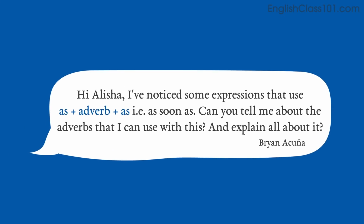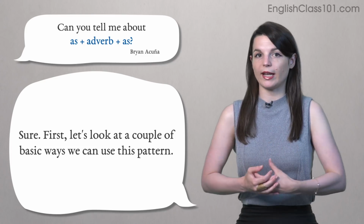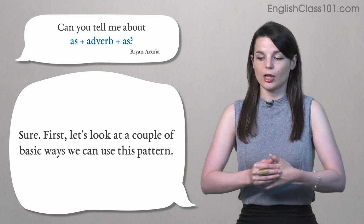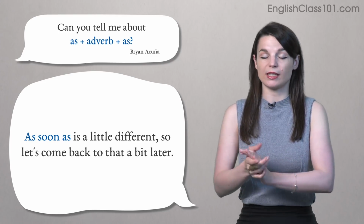Hi Alicia, I've noticed some expressions that use as plus adverb plus as. For example, as soon as. Can you tell me about the adverbs that I can use this with and explain all about it? Sure. Okay, first let's look at a couple of basic ways that you can use this pattern. So we'll talk about as soon as a little bit later because it's a little bit different.